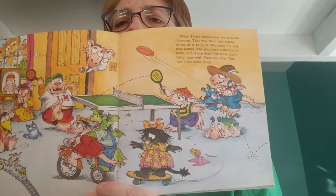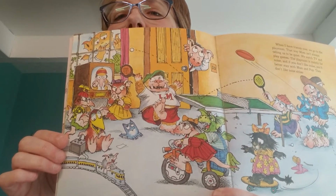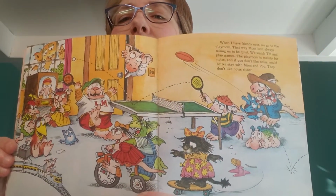The sun is shining here today. You should go outside and play if the sun is shining at your house. You can go out in your yard and play. Yeah. They can make lots of noise. Nobody cares.